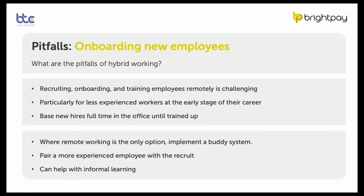Where remote working is the only option, there are things you can do to improve the onboarding process. For example, you could implement a buddy system. This is where the new employee is paired up with a more experienced employee for help with day-to-day informal questions and company information. This will ease the onboarding process for the new employee and help ensure that they don't miss out on the informal learning that those in the office benefit from.